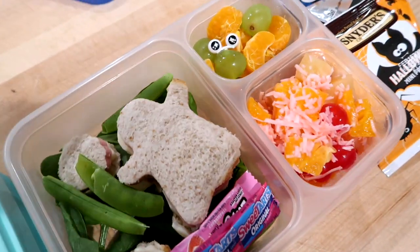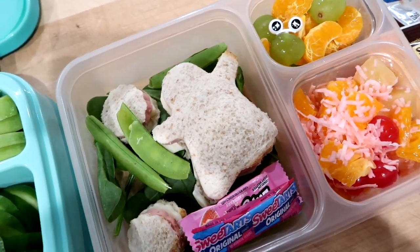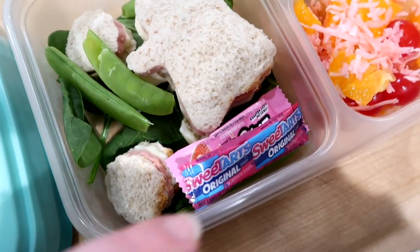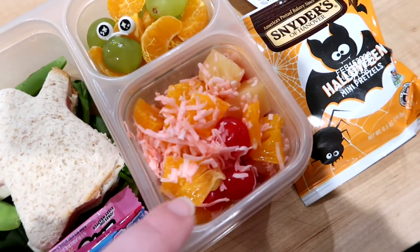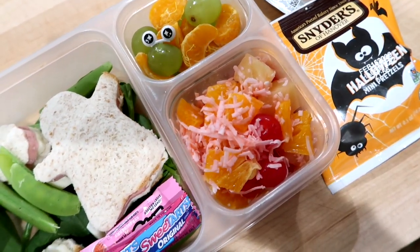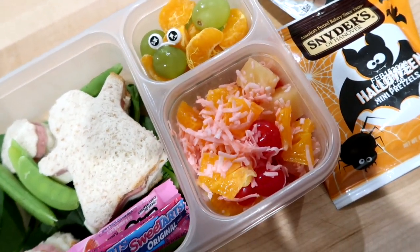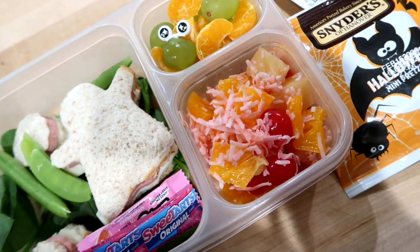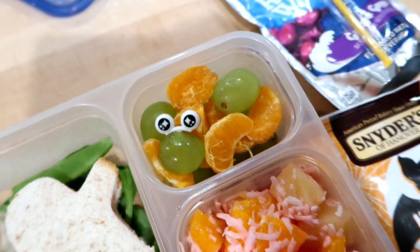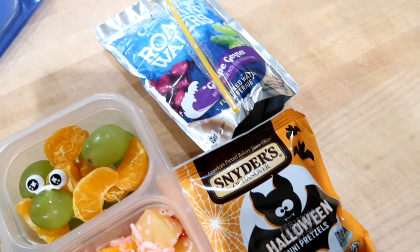And then Kira's got a ghost sandwich with cheddar cheese and bologna on it. She's got some spinach underneath, some sugar snap peas, 2 pieces of candy. This is a fruit salad that I made for dinner last night. We had leftover. It just has oranges in it. I left the grapefruits out, by the way. It just has oranges in it, some coconut, what else? Pineapple, maraschino cherries, and then some green grapes with a cutie orange. What? Looks like a frog. It looks like a frog, yeah. And then some Halloween pretzels and Roaring Water.